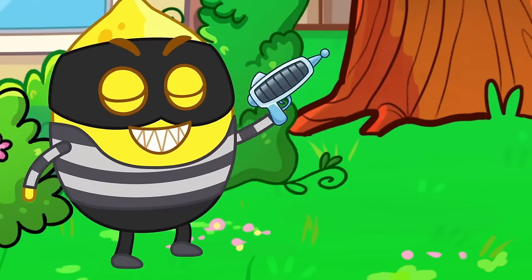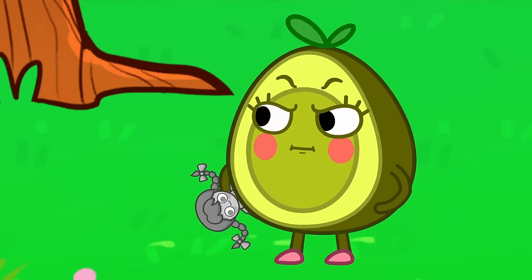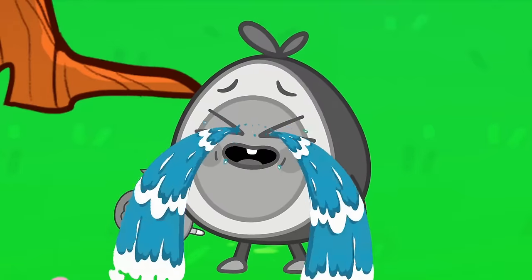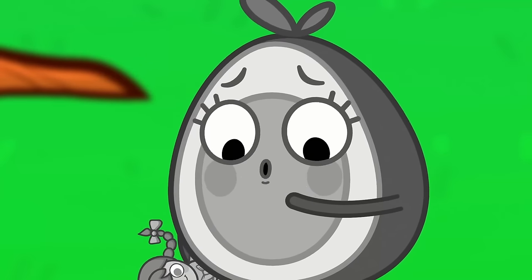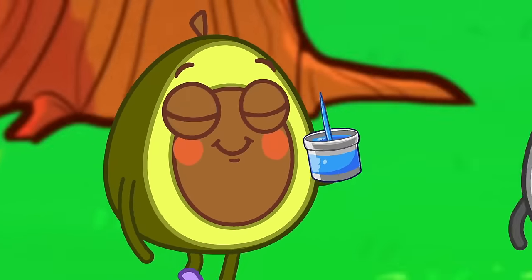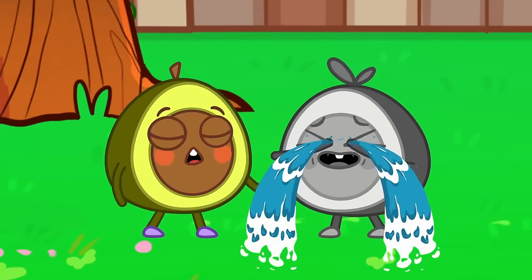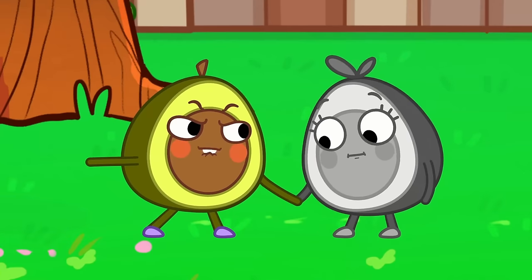It's Mr. Lemon! And he's stealing colors! He even stole Penny's green color! Tell Pit what happened! My color was stolen! Maybe Pit can paint on new color! That won't work. There he is again! We will catch the thief of colors!